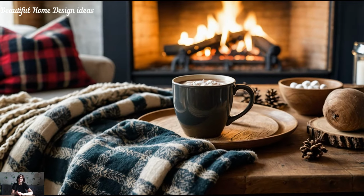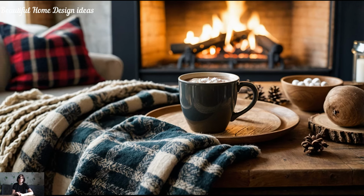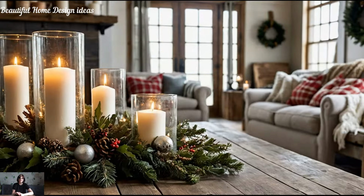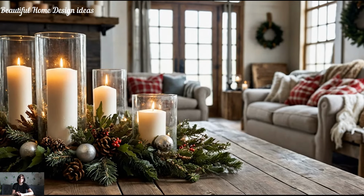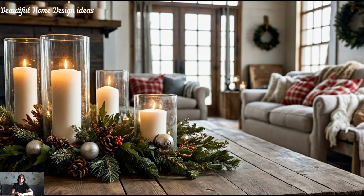Whether you're living in the countryside or just dreaming of it, Rustic Farmhouse decorations have the power to make your space feel both stylish and heartwarming. Let's dive into some inspiring ideas to bring that rustic charm to your home this holiday season.